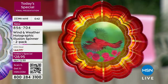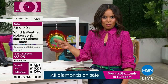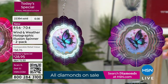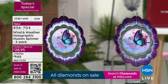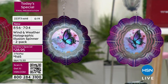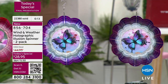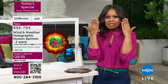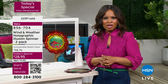Remember, it's your final chance to shop with seconds remaining, and 22,000 of these have been sold. I definitely want you to see that butterfly because that's been the number one pick throughout the day. Look behind the butterfly, how there are smaller butterflies in the backdrop and also a floral design. When the wind slightly moves the spinner around, that butterfly comes to life and takes flight. Whether standing still or moving, they will offer you years and years of great joy.